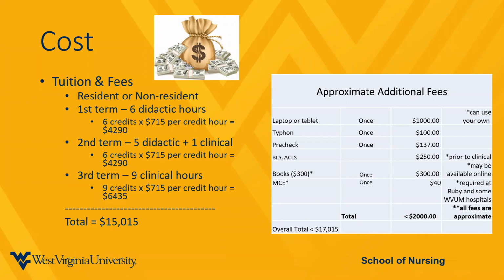Other fees, you do have to have a laptop or tablet, nothing fancy. You can use what you have now. We have a software program that we use called Typhon, and this is where you will log clinical hours and cases. It has a one-time fee of $100. You will be required to go through a program called PreCheck, where you have a background check. We check to make sure your immunizations are up to date and things like that. Again, that's a one-time fee of $137.